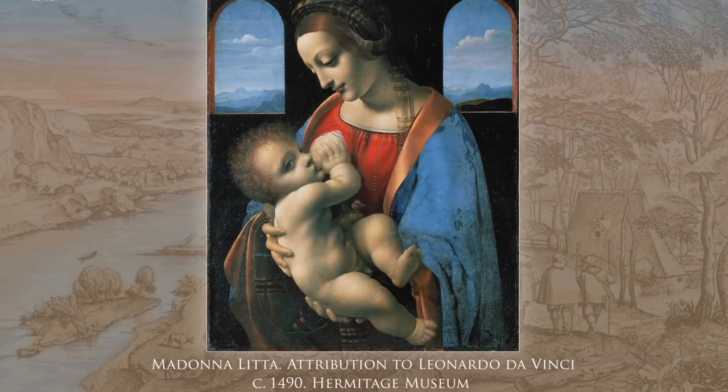I don't know if you can tell from afar. I specifically took the shot of a Madonna and child. You know, if you can recognize it right off the bat, but when we zoom in, we can see one of Da Vinci's masterpieces, Madonna Litta. In some resources it's attributed to Leonardo. In some very reputable resources, including the Hermitage Collection, it is unquestionably confirmed to be an authentic Leonardo painting.